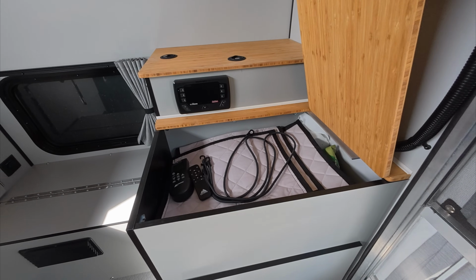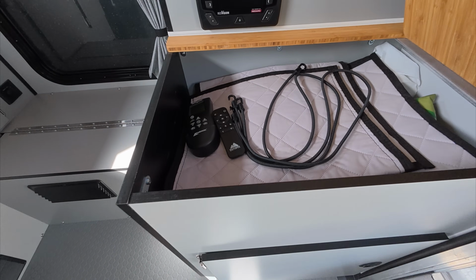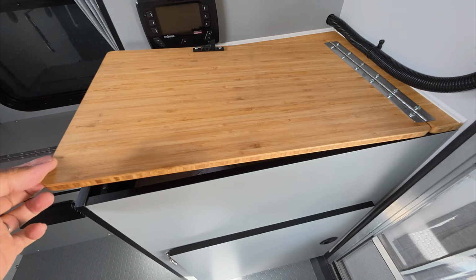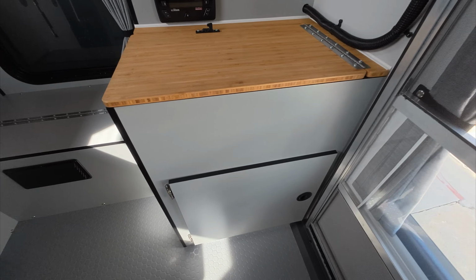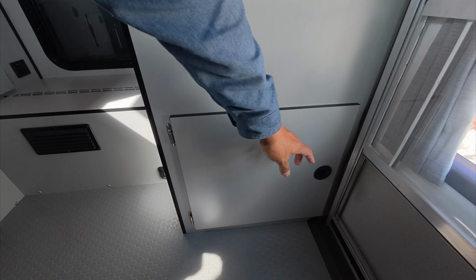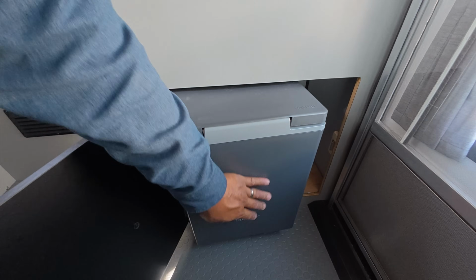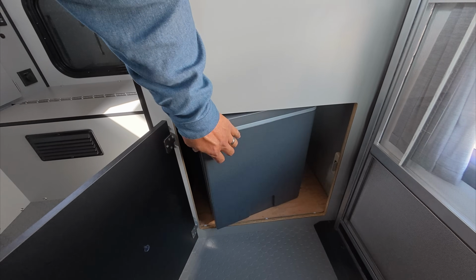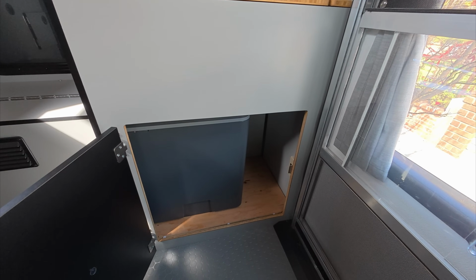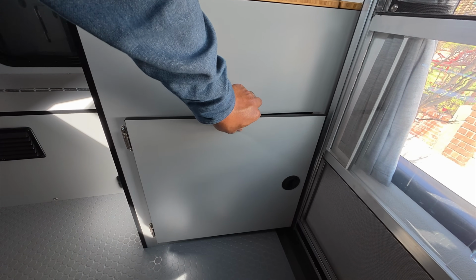There's some storage right here, and there are remote controls for our air conditioner and our roof fan right there, with some thermal packs that cover our windows. Down here below is what they normally have as the cassette toilet option, but we opted to have just this one cabinet, because we wanted to go with a composting toilet, so we opted for the Trailino. And it happens to fit perfectly right here, so we're really happy about that, with some space to the right there for toilet paper, composting medium, stuff like that.